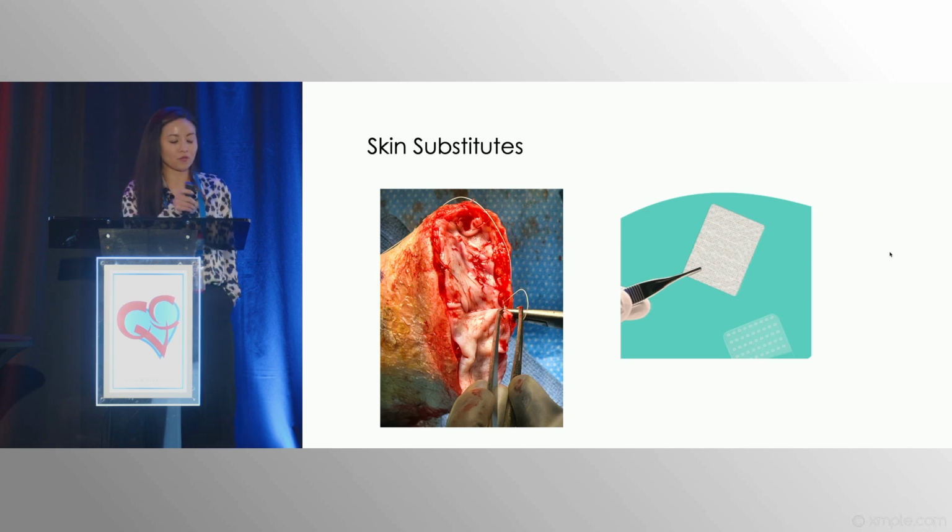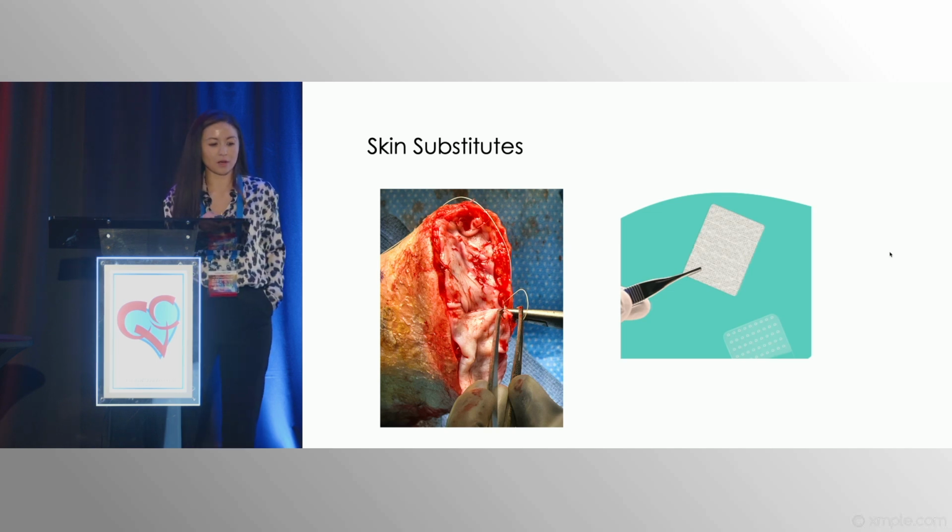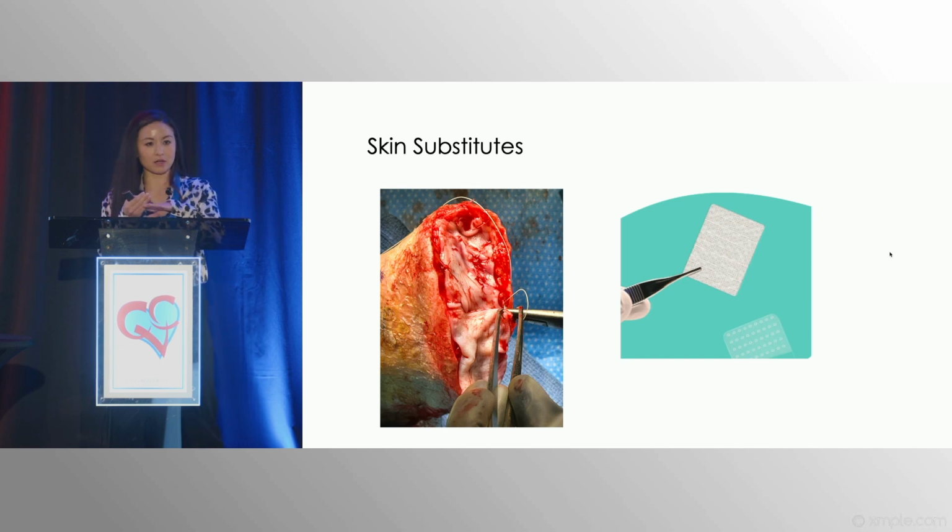But what we use, for example, in this one on the left, we did an open transmetatarsal amputation, which we're doing more of to preserve the length of the foot. And so what happens is we need to get coverage over those bones. This graft will be enough to cover the bones and provide tissue over the bones, and then we can get a split thickness skin graft over it. So not necessarily replacement, but an adjunct.